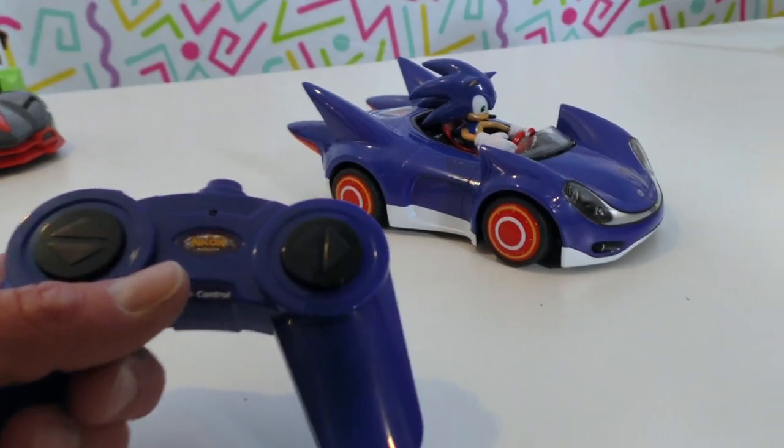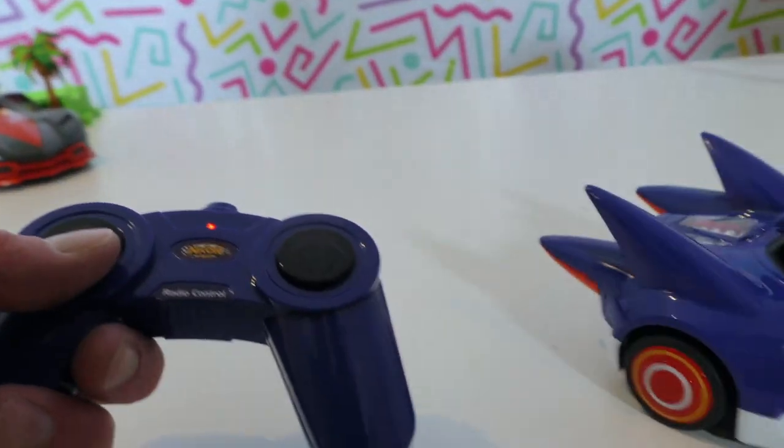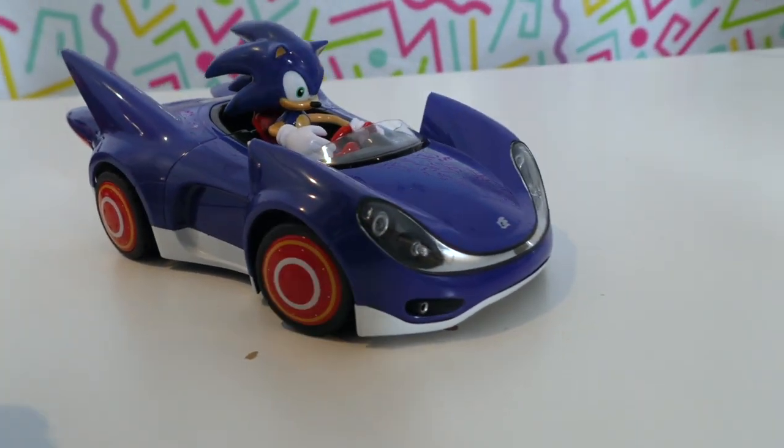Radio control car. It's just like Shadow the Hedgehog, except it's blue. Yeah, and check it out. It does everything that Shadow's does. It goes forward and backwards, and it can go left or right. Look at his tires. Sonic, that is a cool car.